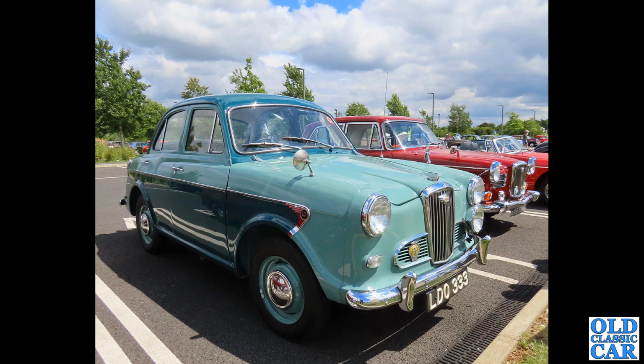Okay, and now we have a couple of Wolseleys, a couple of BMC era Wolseleys. In the foreground we have the little Wolseley 1500, quite an early one. The later ones had a different grille arrangement and slightly bigger side lights and turn signals. In the background we have a Wolseley, probably a 1660.